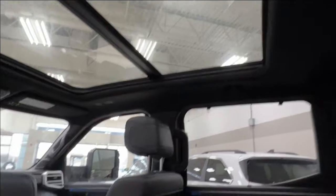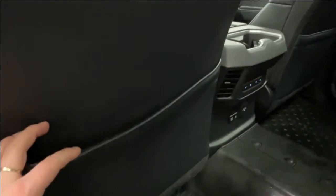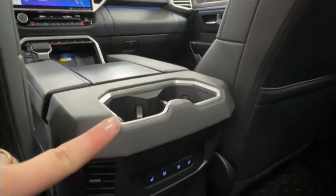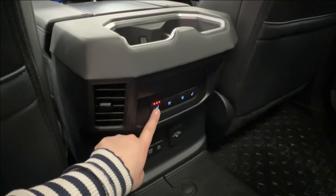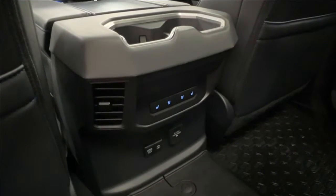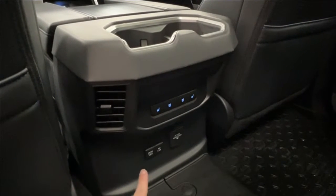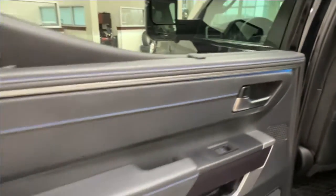Rear passengers have a great view of the overhead panoramic moonroof. On the back of both the front passenger and front driver's seat, there is pouch storage, and currently in the back of your console is cup holders, as well as 3 levels of heated and cooled seats, different colors to show off which one is on, and works for both the right and left hand side. You also have lots of charger options on the bottom. In the door here, good amount of storage. We also have a look at some of the metallic highlights that you'll find throughout the cab spaces.